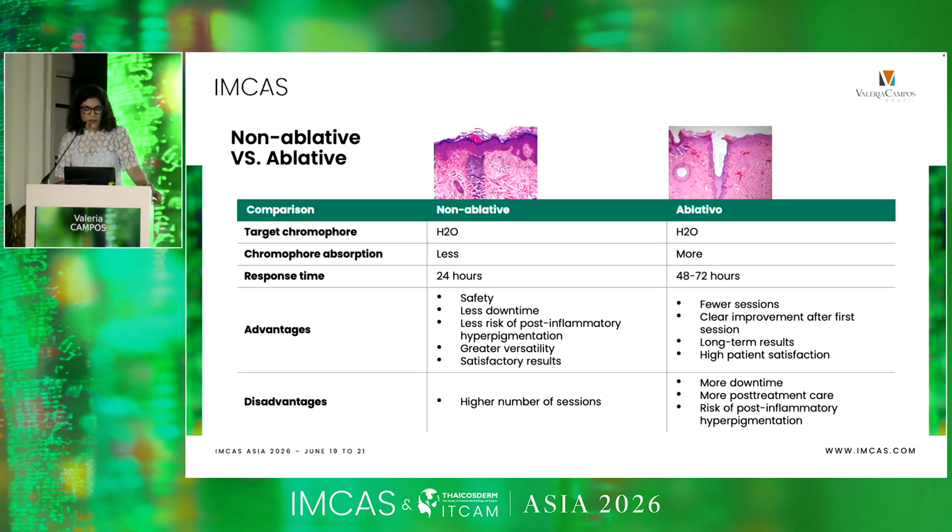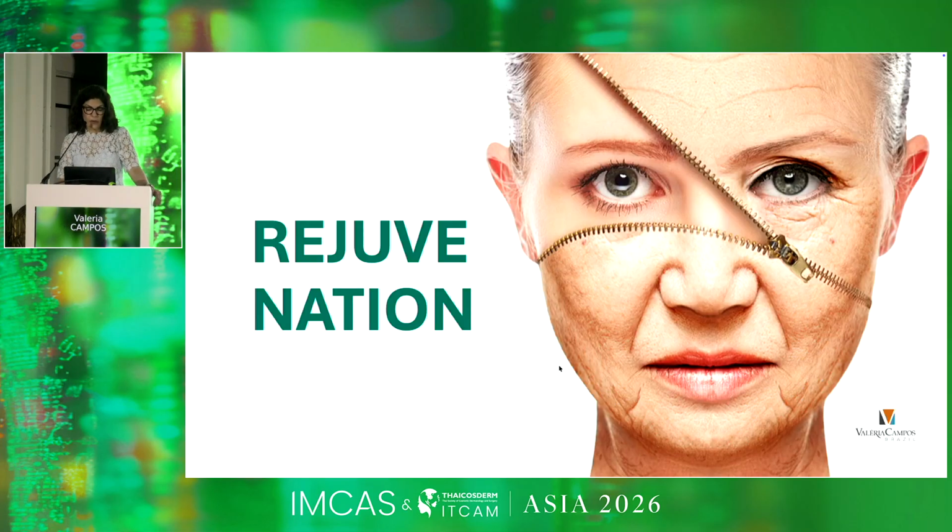Compare this non-ablative laser to the ablative laser, where the chromophore absorption is higher. It doesn't mean which one is better or worse; of course, each has its advantages. Non-ablative is safe. I live in Brazil, South America, where we have a lot of ethnic skin, like in Asia. It has less downtime and less risk of post-inflammatory hyperpigmentation. It's very versatile, as I'm going to show, and I have excellent patient satisfaction. But of course, I need a higher number of sessions. On the other side, the ablative can be less or more aggressive, depending on how you play with it.